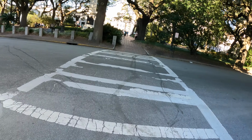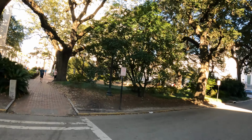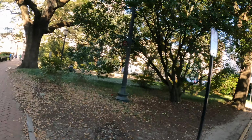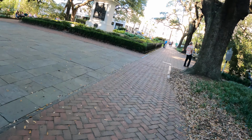New buildings in Savannah, as you can see, but they're also very old structures, and we're going to take a look at some of those. Yes, we will.